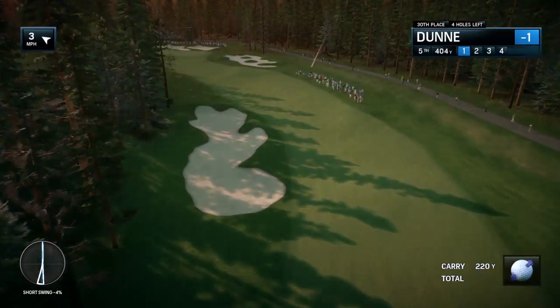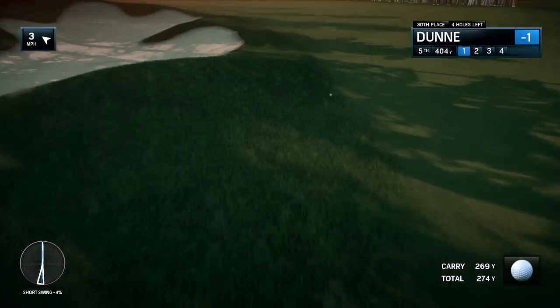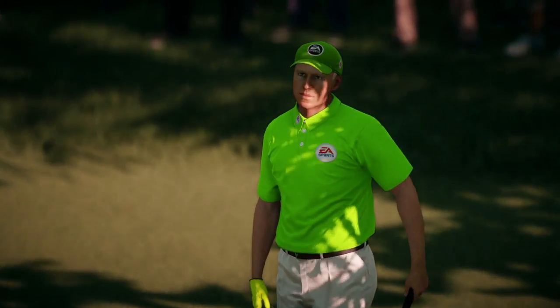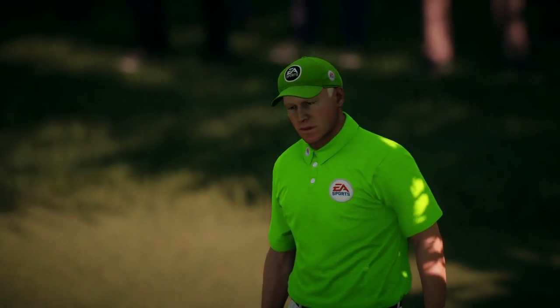Well, it looks as though they're going to need to use all their strength to sort of hack it out of that rough, missing it off the tee here. We moved that one out there, but he is not going to like the lie. That moved down in the rough.